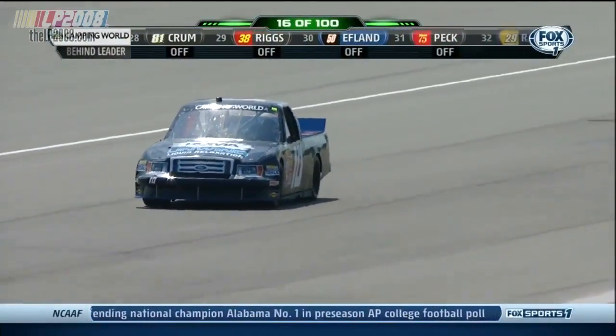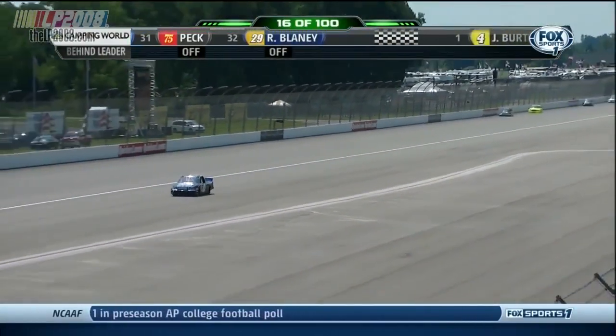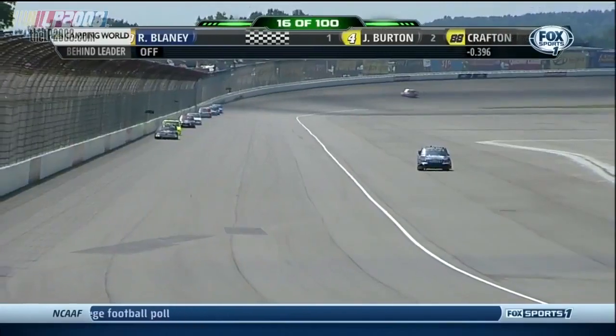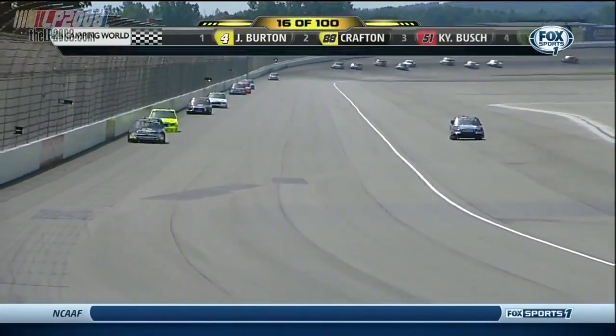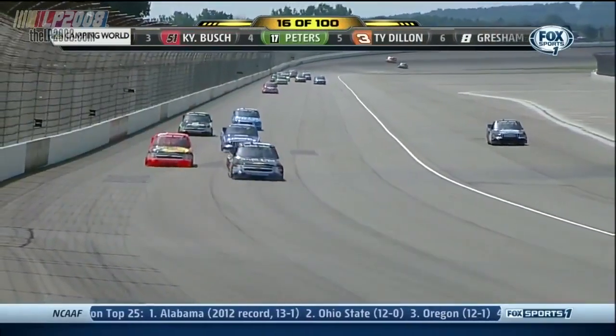And Jennifer Jo Cobb in the 10, slow on the apron of this track. See if she can make her way all the way back around to pit road. It's going to be difficult if she's not under power to get back to the caution. Looks like they realize that she's not going to be able to get back around.